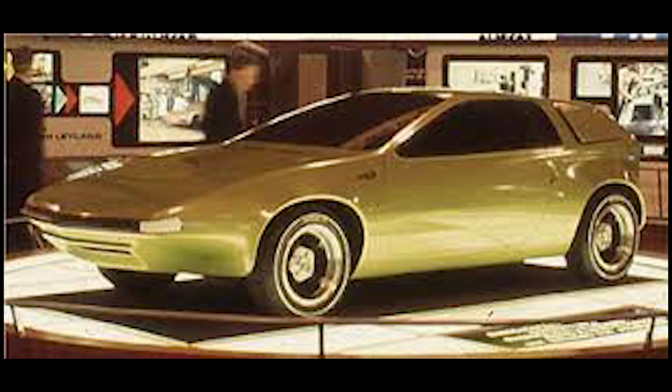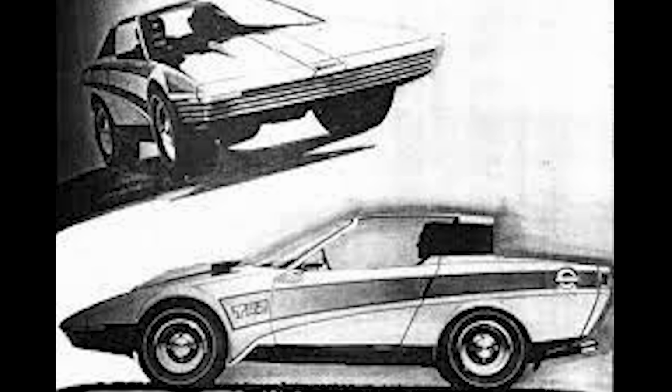Sadly though, the Xander was not to be, and after its display at the British International Motor Show in 1969, it was confined to the history books. Some say this car did eventually take to the road as a TR7, which can trace some of its styling elements back to the Xander.